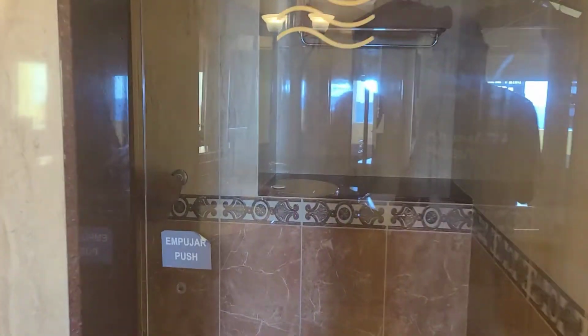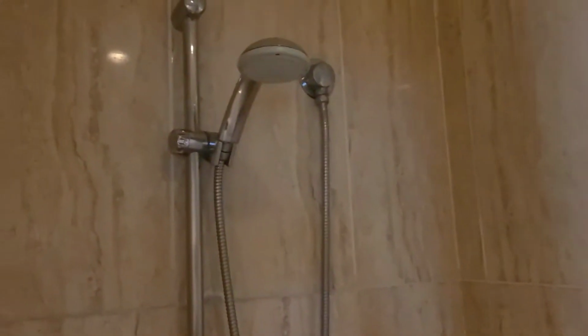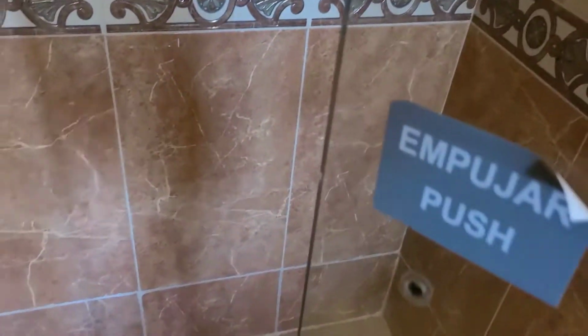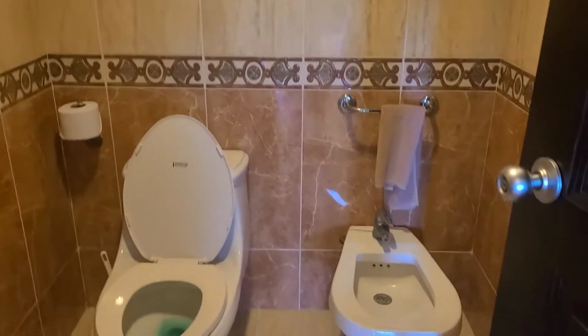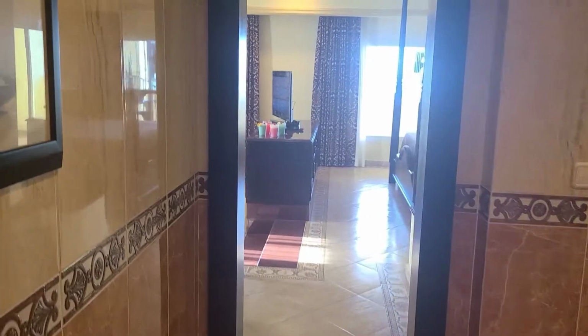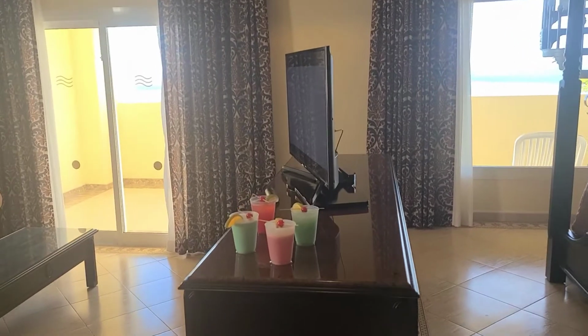Got the shower. Bro, this shower is... Oh, shit. Wow. And then here, we got the toilet. See if I can turn the light on. There we go. Y'all, this is amazing. Like, for real, this is incredible. We got our drinks.